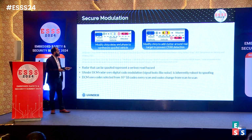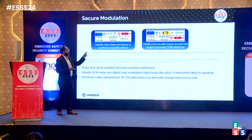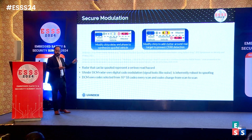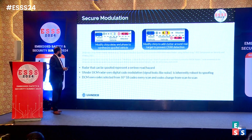and it applies the braking. The other case is even more serious, because what the attacker does is jam the signal from the other real car, so that the victim car doesn't even see a car in front of it. That could be even more dangerous. Now we know what kind of safety hazard it can lead to.